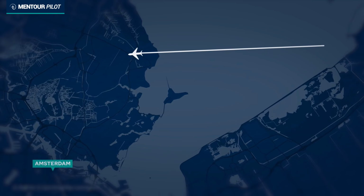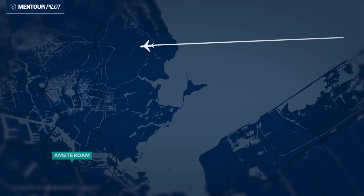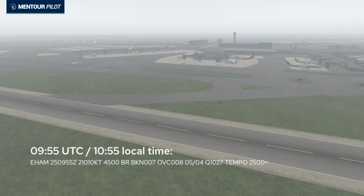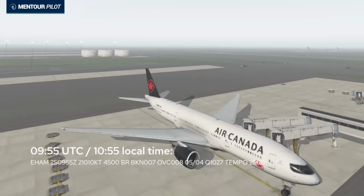And the weather indicated a kind of okay but marginal weather. There were clouds indicated at 600 feet with an overcast cloud layer at 1100 feet. And the visibility was 3500 meters but going down temporarily to 2500 meters.